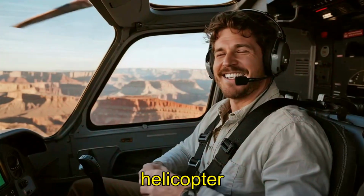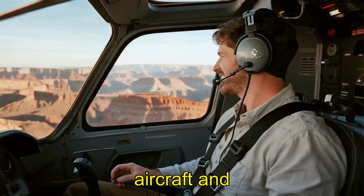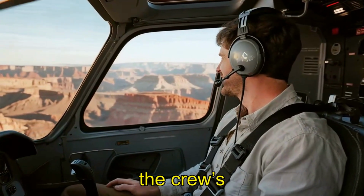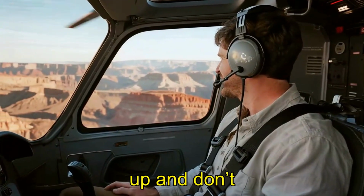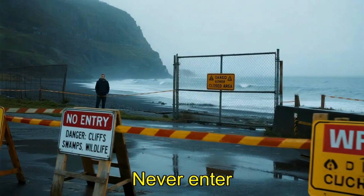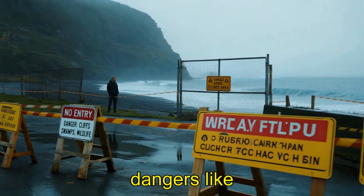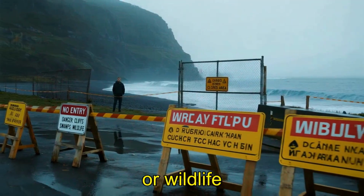Grand Canyon helicopter tours. Choose a licensed, reputable company to ensure the aircraft and pilot are safe. Follow the crew's instructions, buckle up, and don't touch any equipment during the flight. General rule: never enter unmarked or closed areas. They may have hidden dangers like cliffs, swamps, or wildlife.